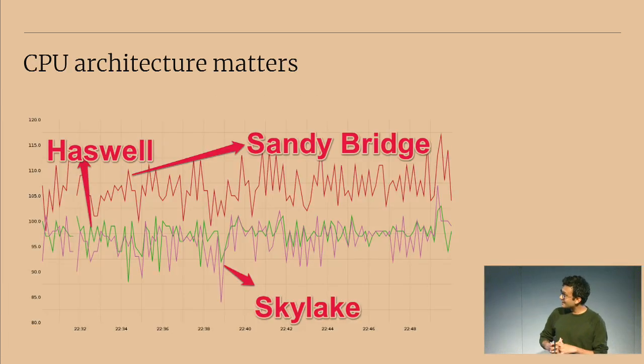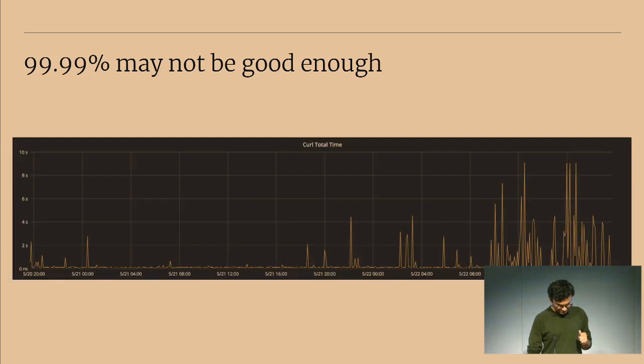And funnily enough, even in the cloud, CPU architecture really matters. In the data center, we paid a lot of attention to this, and in the cloud we discovered that Google by default would give you the oldest CPU if you don't ask for the newest CPU. And the performance was noticeably different. Skylakes were like 10, 15% faster in our use cases, and it made the performance story a lot better once we discovered this.